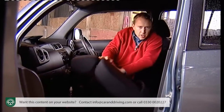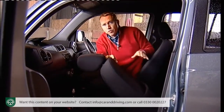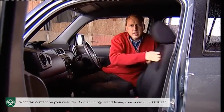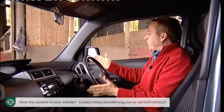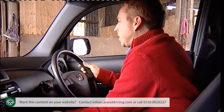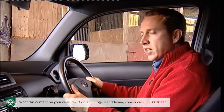The front passenger seat can be folded nearly flat so that longer items can be poked through. And by adjusting all the various seating permutations, you can even create a kind of makeshift bed. At the wheel, all the main functions fall fairly easily to hand, although it's a pity that the steering wheel itself doesn't adjust for reach as well as for height.